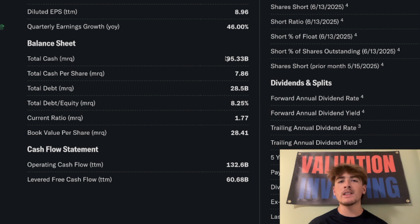And also, as we can see here, they have $95 billion in cash, while on the total debt they only have $28 billion. While $28 billion is a lot, for Google this is a very small amount, so they could be paying this debt off right away with the amount of cash that they have. And this is why I really like Google. They have such a good balance sheet, and just everything about the company looks good.